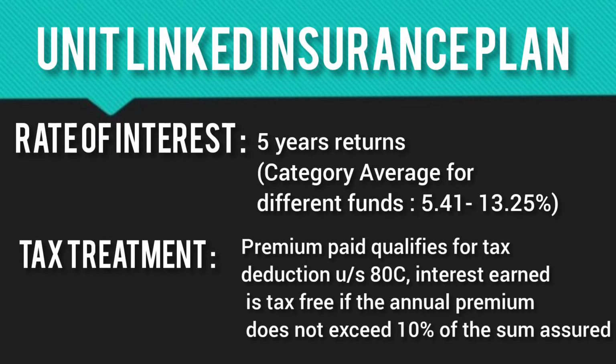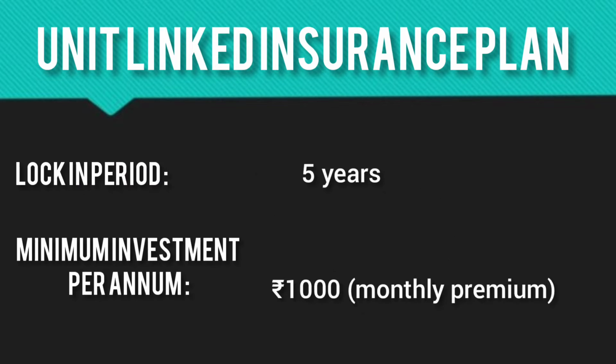Next will be the unit linked insurance plan. 5-year returns will be 5.41% to 13.25%. Tax treatment will be premium paid qualifies for tax deduction under section 80C. Interest earned is tax free if the annual premium does not exceed 10% of the sum assured. The lock-in period will be 5 years and the minimum amount investment is 1000 monthly premium.